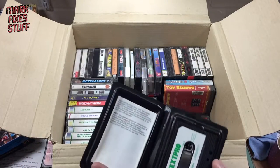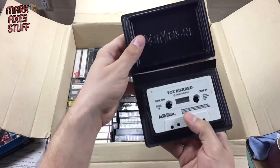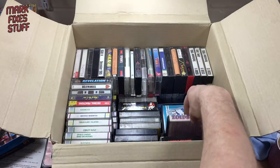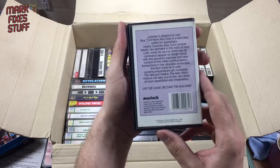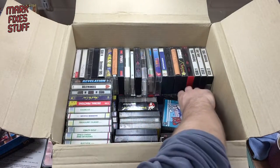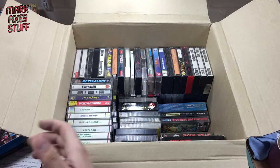TexPro word processor. Toy Bizarre for the Commodore 64. Yes, nice. We've got the instructions for that down here somewhere. Zoids. The battle begins. And then the battle ends because, not sure that they lasted very long, Zoids, weren't they? Sort of poor man's Transformers. Arctic Adventure Spy versus Spy. I think we've got the tape for that here. Wherever that's gone.